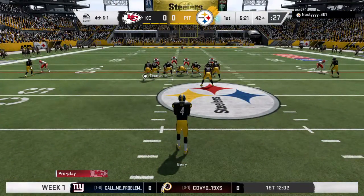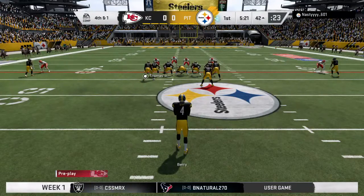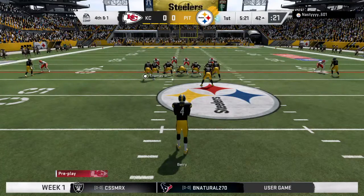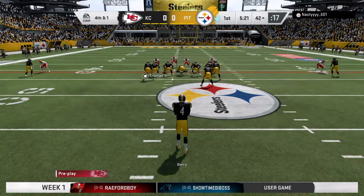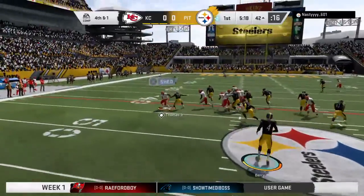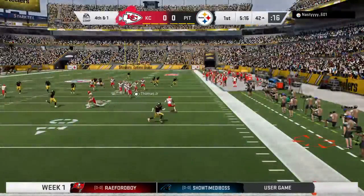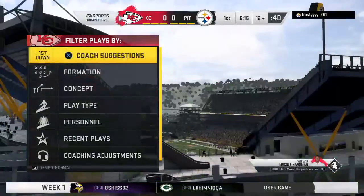On 4th down, here comes the Steeler punter Jordan Berry to kick it away. And this will be out of bounds at the what here? The 12-yard line.